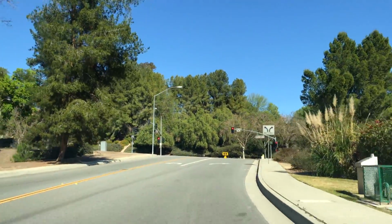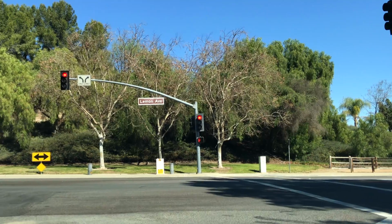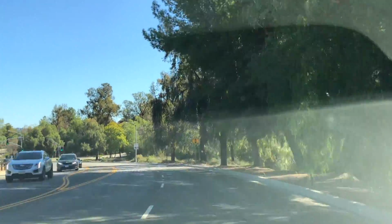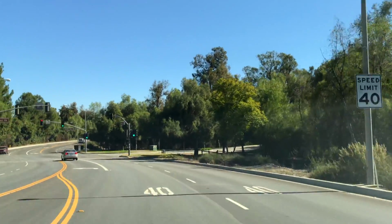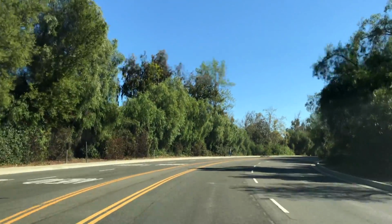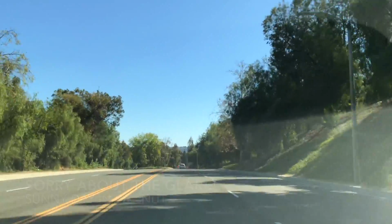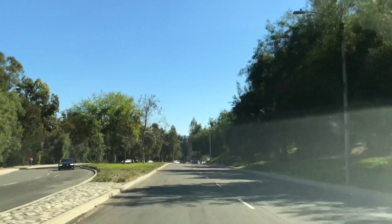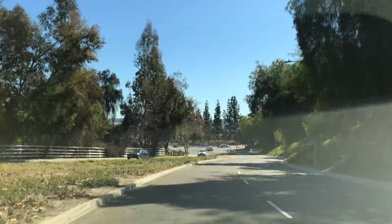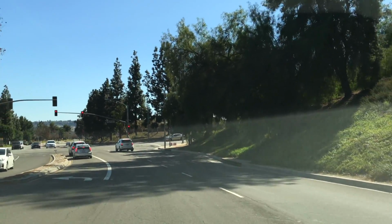All right, we're coming up on Lemon Ave and Creekside Drive. Walnut, California was ranked one of the best places to live according to Money publication. Here we're coming up on the intersection of Lemon Ave and La Puente Road.